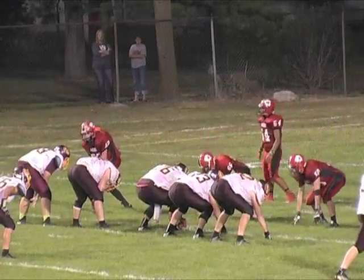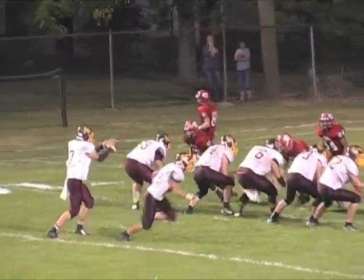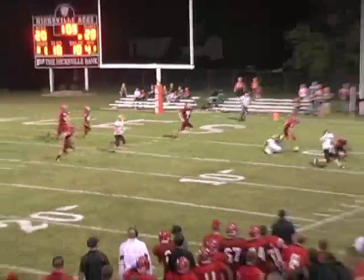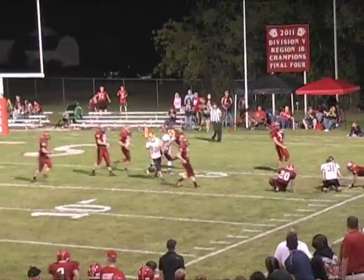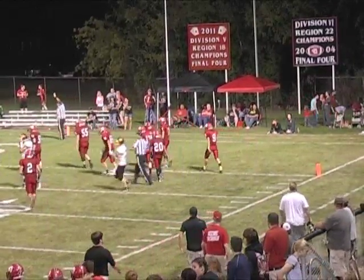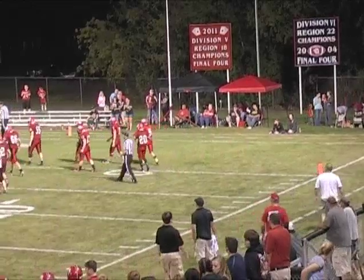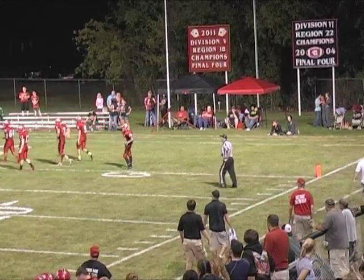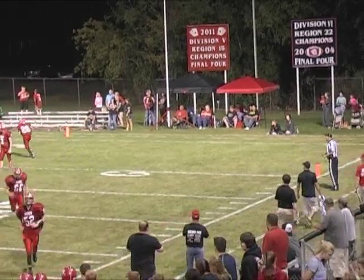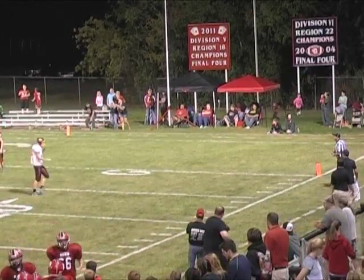And now they throw it, pitch it out. 31 makes the grab. He's headed for the end zone. He's brought down at about the 3-yard line. Catch and run for number 31, Keith Carlin. So Carlin gets inside the five. Tunis saves the touchdown. 53, 52, 51.